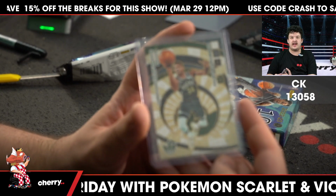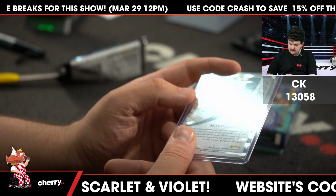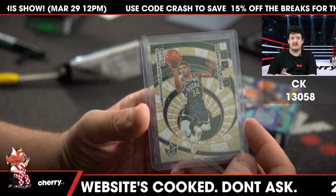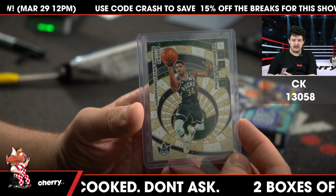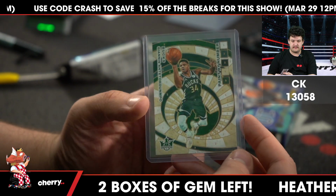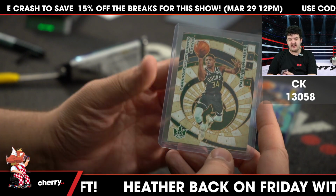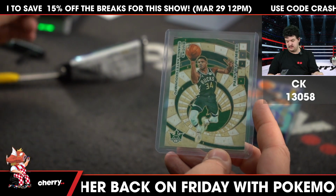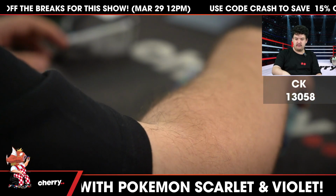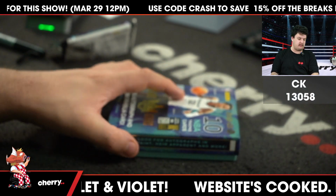No, no Big Dalen yet. They are beautiful. Paint by numbers, Giannis. That's a very nice card. Wowee. I'm a very big fan of that, actually. That is actually, like, really, really cool. Dyson Daniels, Rookies 1. Shaedon Sharpe, Rookies 2. And that is CK13058.